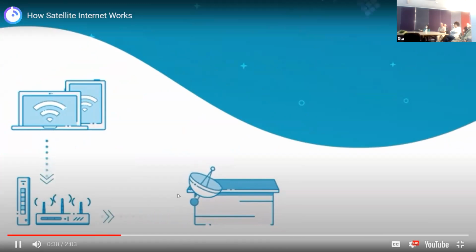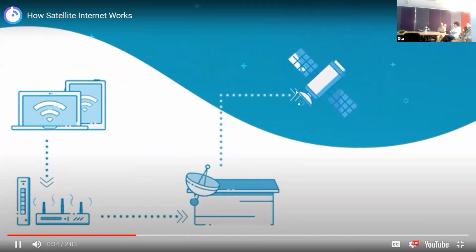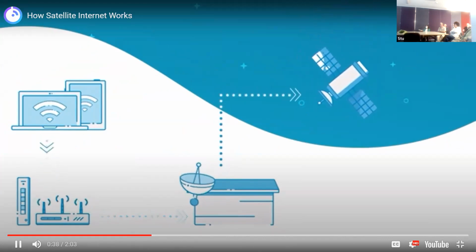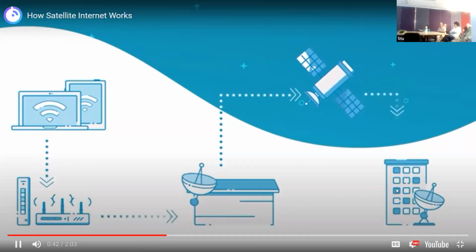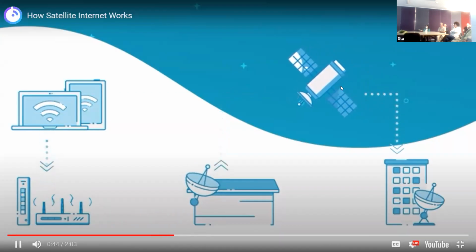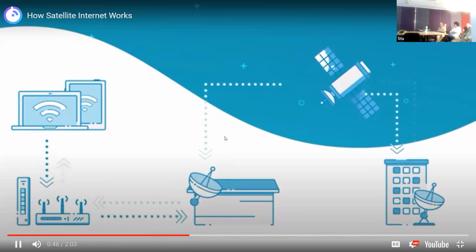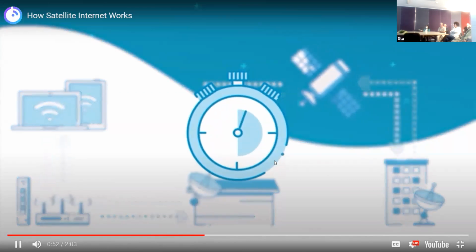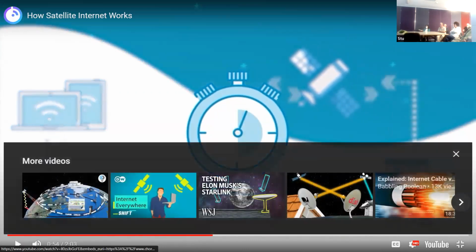Part of the process is the actual satellite, which is orbiting at 22,000 miles above the surface of the Earth. Each company has only 1 or 2 satellites serving the entire country. The satellite, in turn, communicates with the Network Operations Center back on the surface, so information is constantly traveling in a loop from your device to the Network Operations Center, and this whole process adds about half a second of latency or lag.